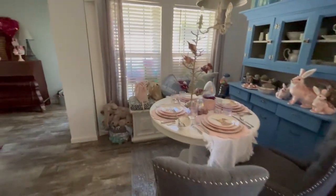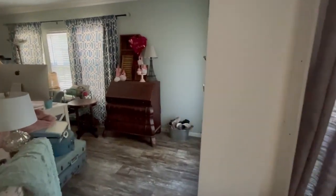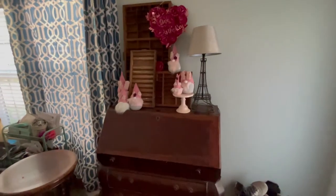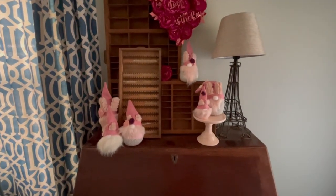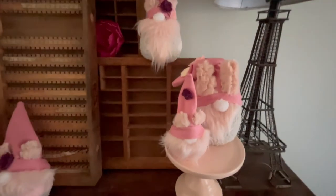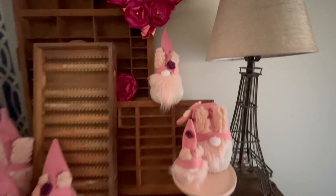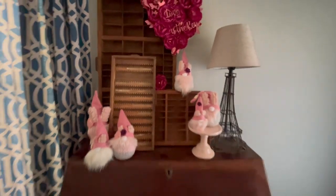Last but not least, I will show you the little secretary. I need to bring this table over to Mom's house. He's kind of in the way here. But look how cute those bunnies are. Little ears. I will link to their tutorial as well, but I just think they're so cute. Cute enough I bring them out every year.